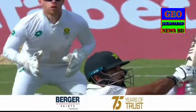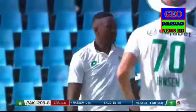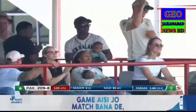Cross-seam delivery, bangs it in short. The height is good, unable to roll the wrist. He took the single down the wicket and met the ball a touch. Oh, he's gone. That's why he shouldn't have taken the single. Naseem Shah goes. Rabada picks up his 2nd wicket.